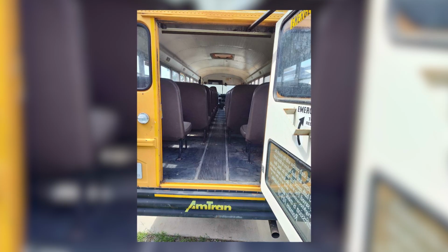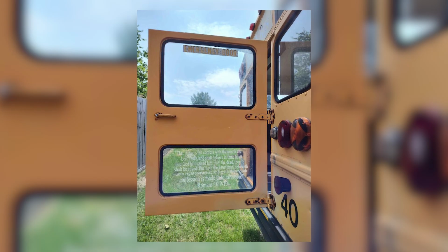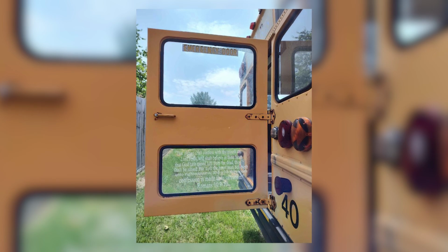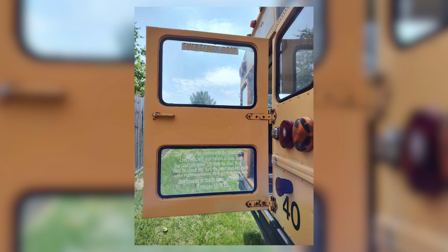The inside of the bus looks like it could be better. Probably just needs a good clean, though. The back door, I mean, the door itself looks fine. The hinges are getting pretty rusted. It looks like that handle might be too.